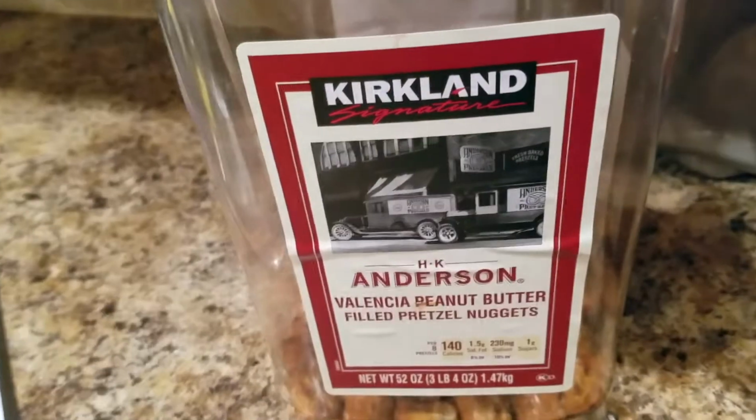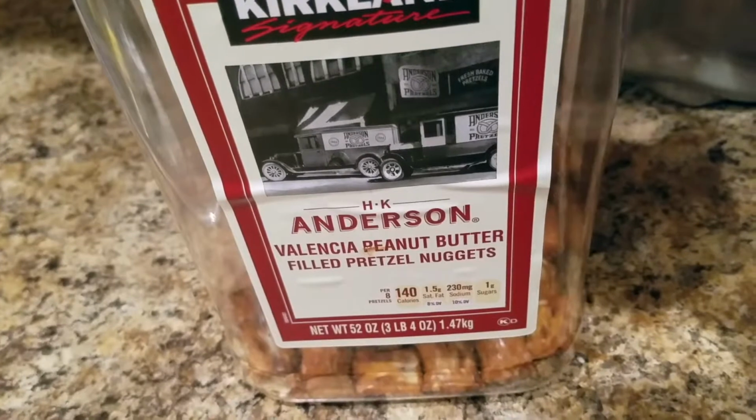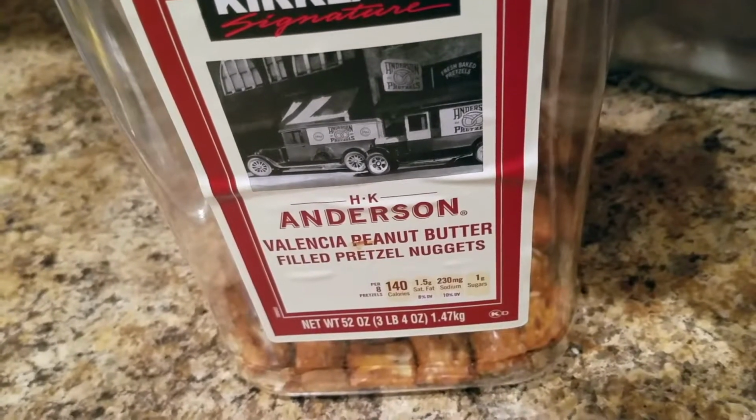So it's Kirkland Signature by H.K. Anderson Valencia peanut butter filled pretzel nuggets.